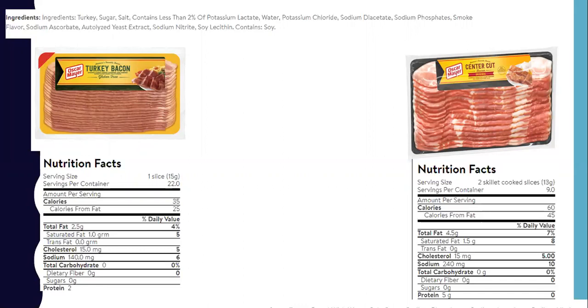So again, taking the time to read labels is important, because if you look at both of these nutrition facts, notice the difference in serving sizes. Turkey bacon shows a serving size of 1 slice versus your center cut, which is 2 slices. And I do want to advocate, this is center cut bacon. I'm not saying all bacon is like this, but this is just center cut. So be aware of that. To make these comparable, you have to times all of your turkey bacon facts by 2, for 2 slices.